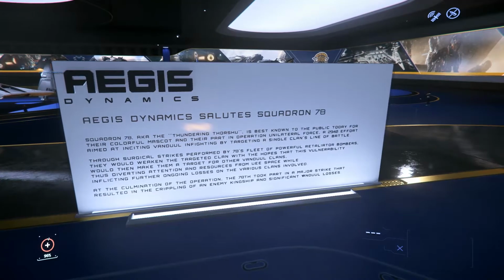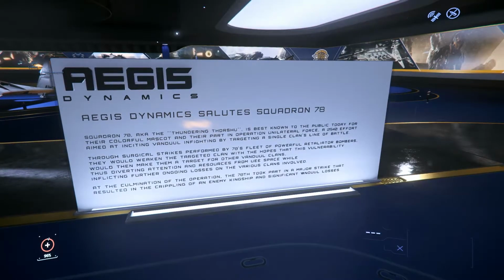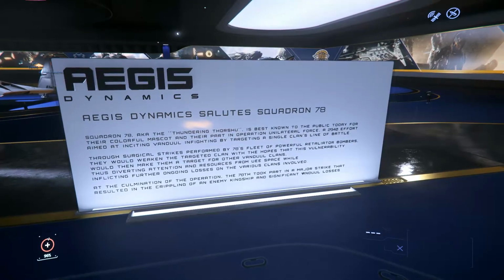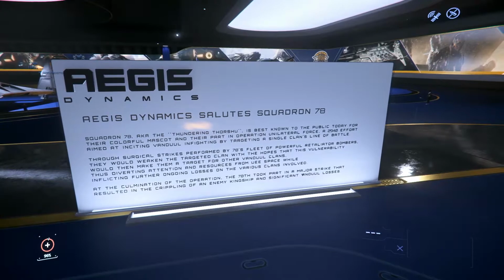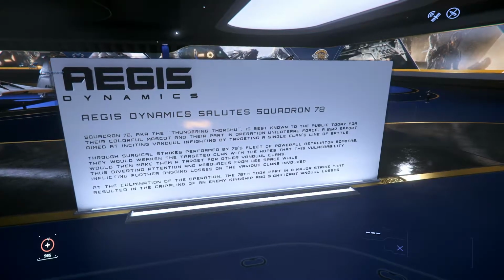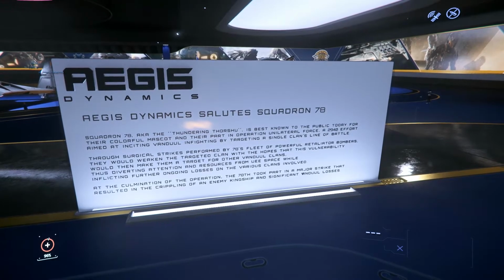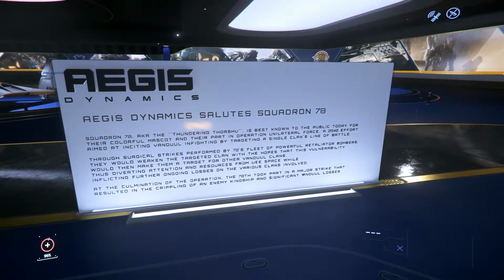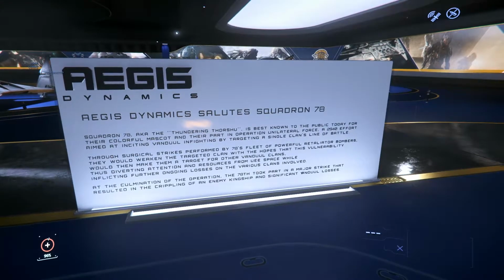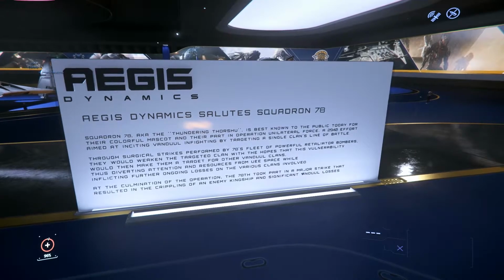It's best known to the public for their colorful mascot, and they're part of Operation Unilateral Force, a 2940 effort aimed at inciting Vandal infighting by targeting a single clan's line of battle. Through surgical strikes performed by 78's fleet of powerful Retaliator bombers, they would weaken the targeted clan, with the hopes that this vulnerability would make them a target for the Vandal clans, thus diverting attention and resources from UEE space while inflicting further ongoing losses on the Vandal clans involved. At the culmination of the operation, the 78 took part in a major strike that resulted in the crippling of an enemy kingship and significant Vandal losses.